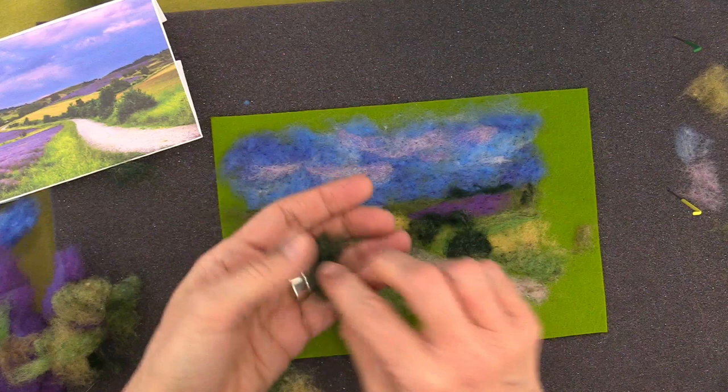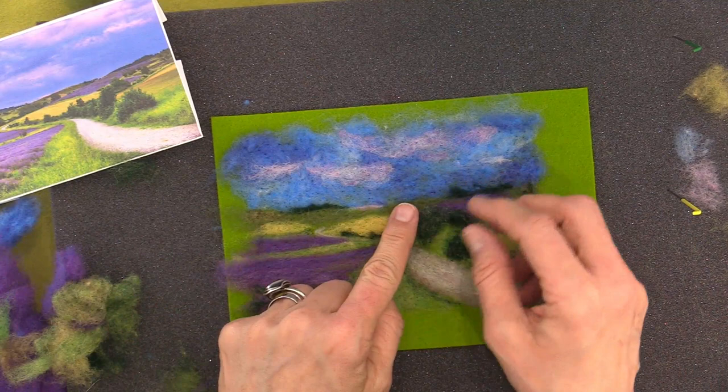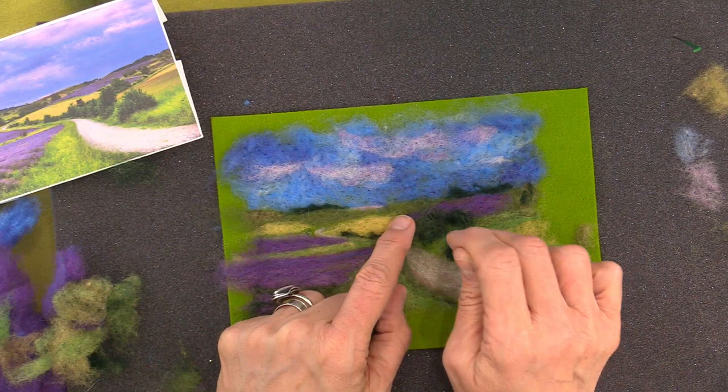So I want some more of this yellow in here. And I know with mine, it's probably hard to tell. But remember, if you're going to have these on display, people are going to be viewing them from a distance. They're not going to be as on top of them as you are when you're making them.